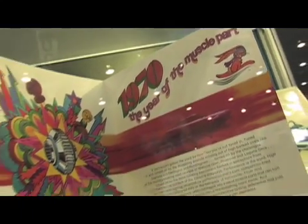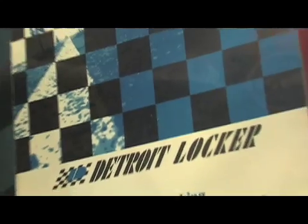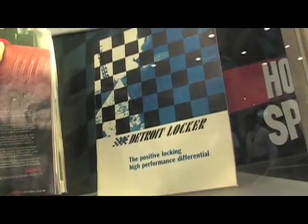And where is the future of the Detroit Locker headed? Well, the unusual thing is the Detroit Locker as a principle is still the same all these years. It's worked so well, we didn't make many changes. Now, we've evolved over time with the performance market, with NASCAR as well as other markets. We've made improvements to the product, but it's still the tried and true Locker all these people talked about back in the 70s. It's still the hardcore part it was before.